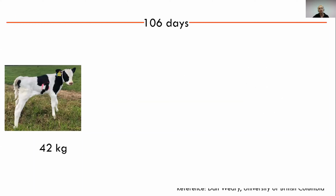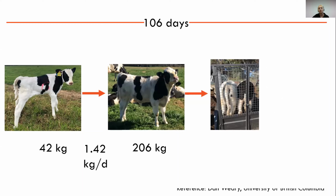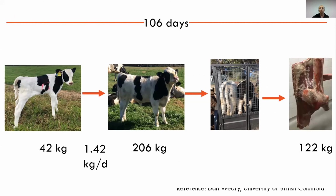Our average birth weight was 42 kilos, and around weaning, our calves weighed 206 kilos. That gives us an average daily gain of 1.4 kilos per day, which is actually double the industry standard. After weaning, we put the calves on a truck and Cameron drove them to a local abattoir where we were able to get meat quality and rumen development, which gave us an average carcass weight of 122 kilos, which is a dressing percentage of 59%.